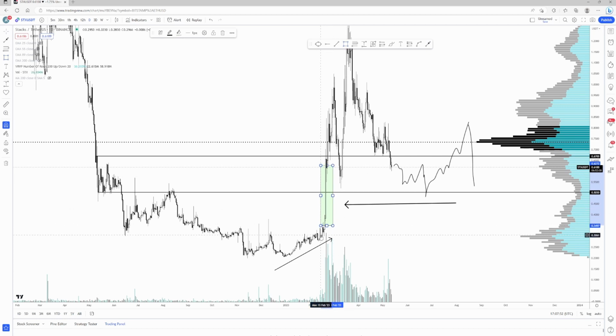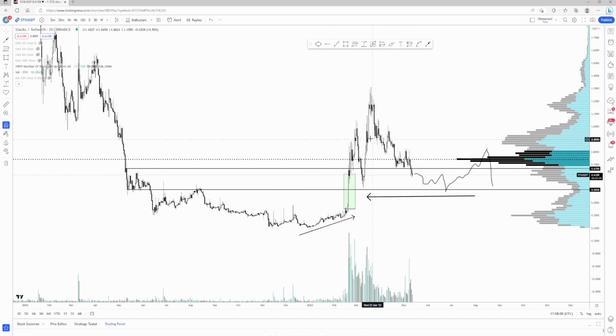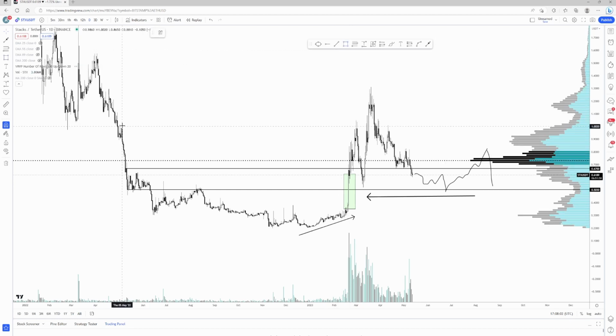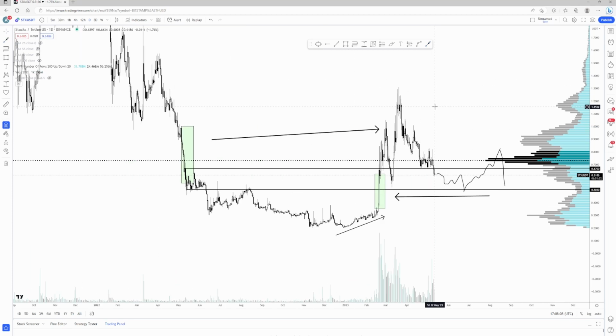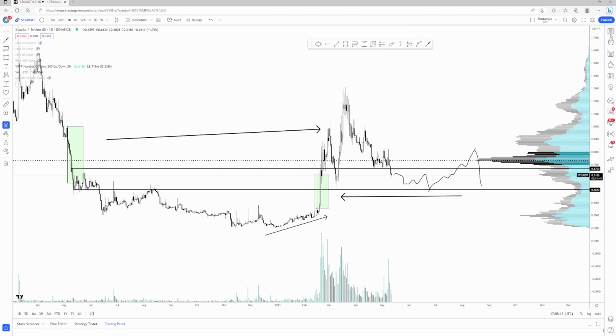Inefficient means that you see a big price push all the way through, and usually that area gets filled out, either to the upside or downside. So, for example, this was an inefficient move too, and it got filled out with this move. So I don't know, I think this just goes lower. It's not really a buy.